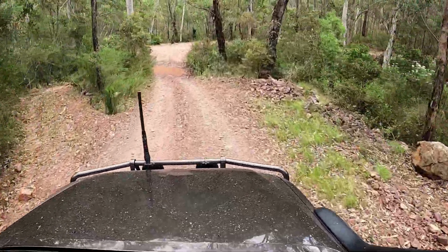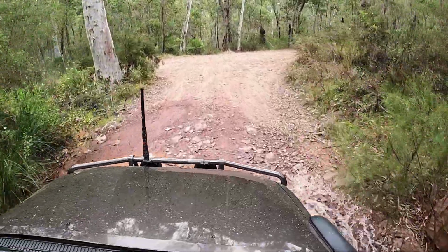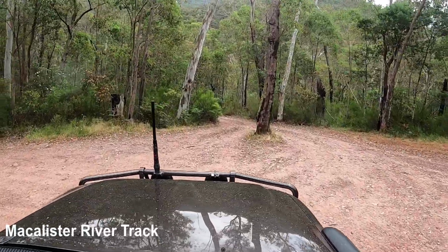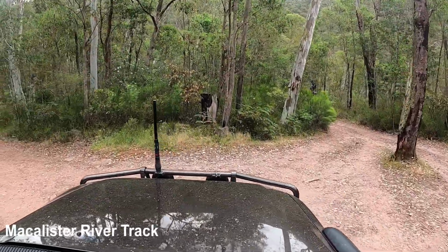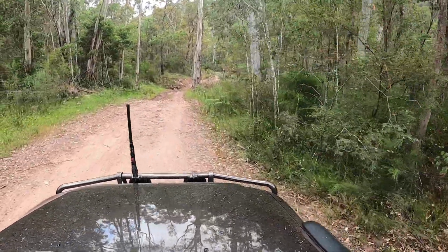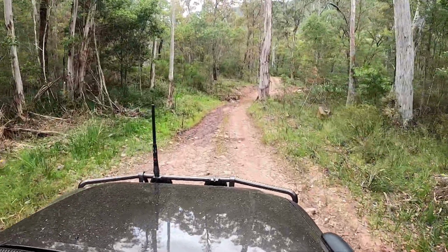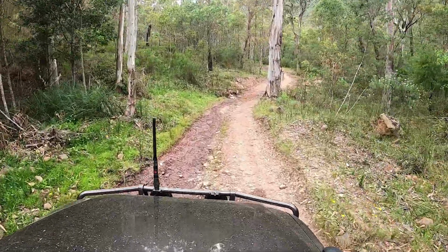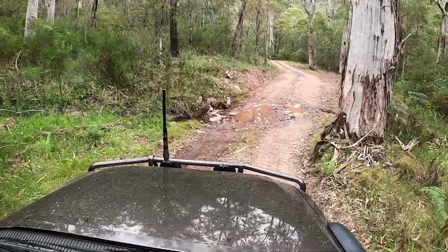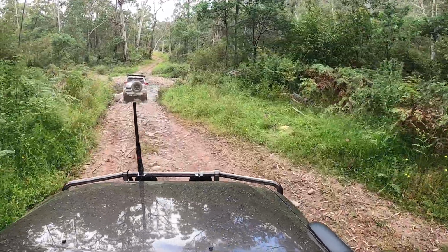Finally reached the bottom of the valley here where the Macalister River is. Now the Macalister River Track does run north and south. In this case our plan was to head south. So did exactly that, and by this time it was early afternoon and we were long overdue for a lunch stop. We had decided to push on and try and find a lunch spot down along the Macalister River.